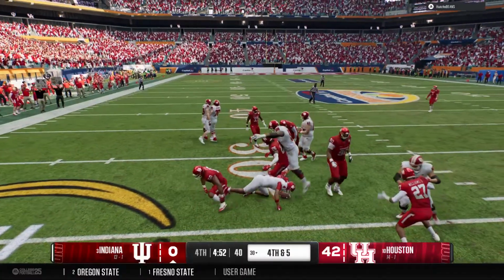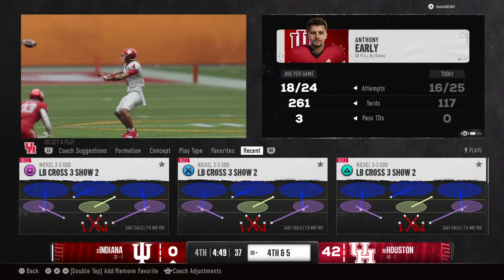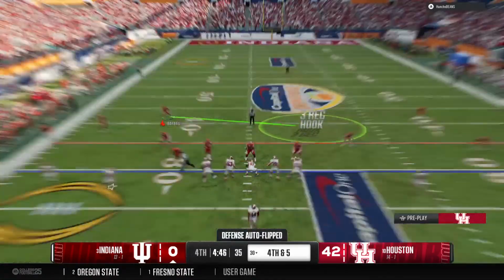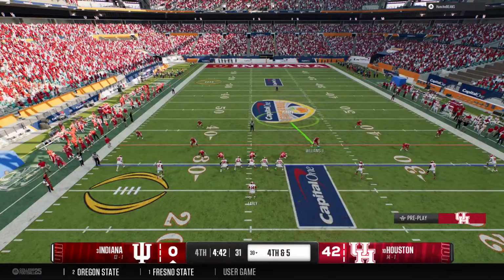Quick throw caught on the left side. He's not going to get the first down. It's fourth down. Well, playing with the lead, good job by this defense to keep the receiver in bounds. Try to keep that clock moving, trying to secure a victory.